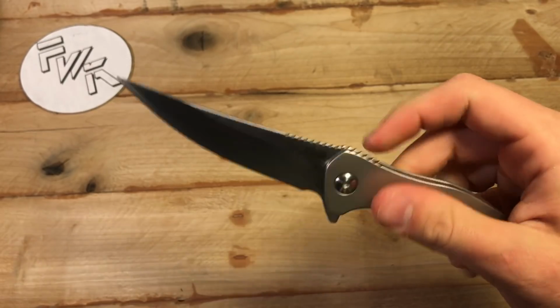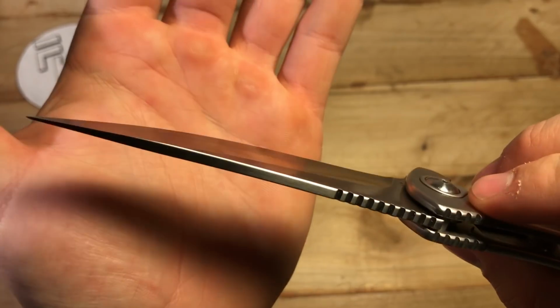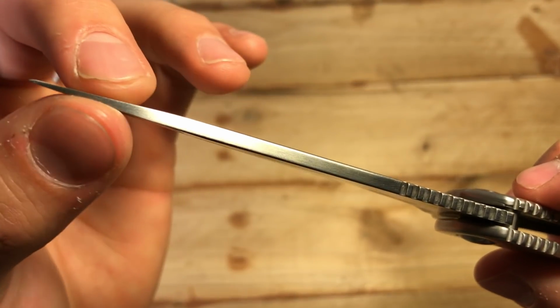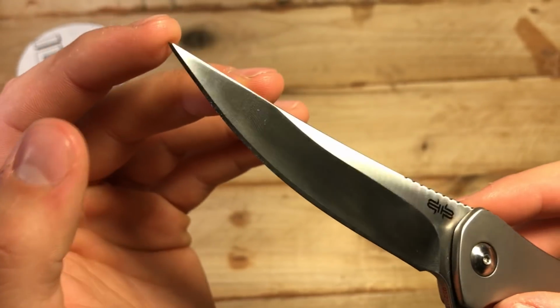This is a fairly lightweight blade. I think it's coming from around 0.18, or I'm sorry, an eighth of an inch, so probably around 0.12. Again, I haven't looked up the specs, but that seems fairly standard. And it comes down to a very acute point. I mean, that thing is insanely pointy.